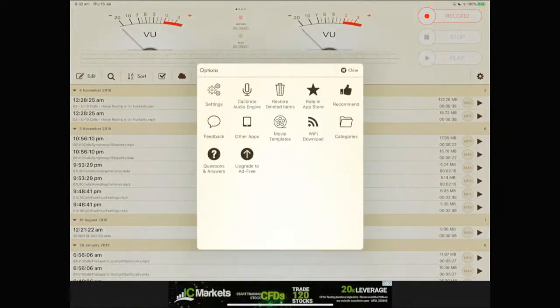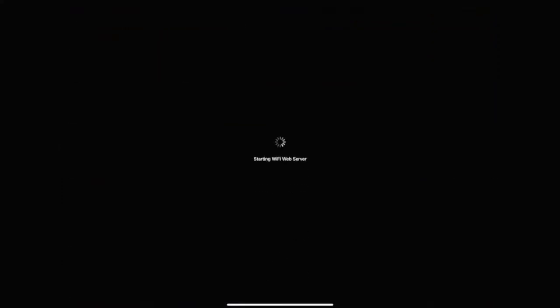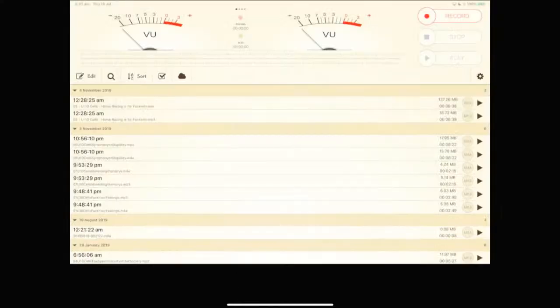Amazing that this thing is free. What else is in here? So your Wi-Fi downloads. So there you go. If you want to send stuff over to your computer using your Wi-Fi.